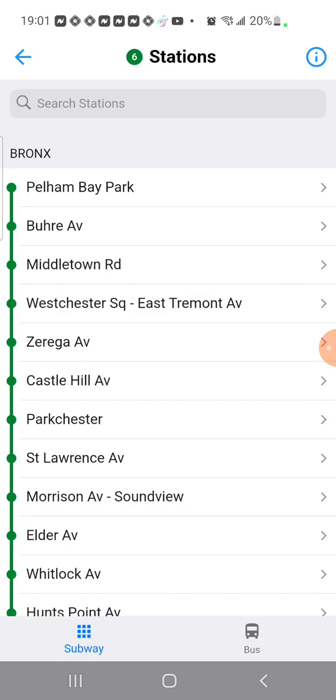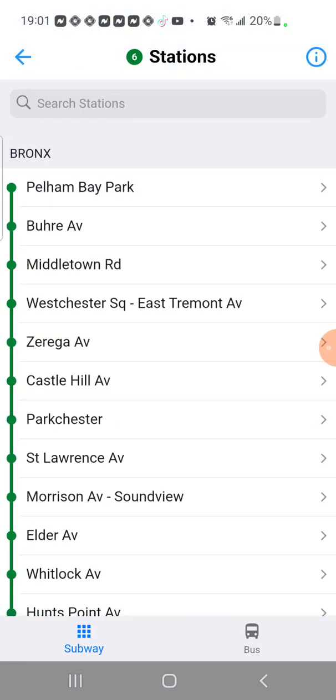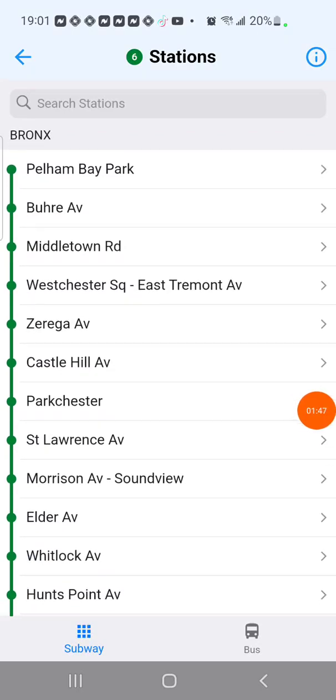At Middletown Road, I guess there's a station called Middletown Road, so I guess they just wanted to call it that.